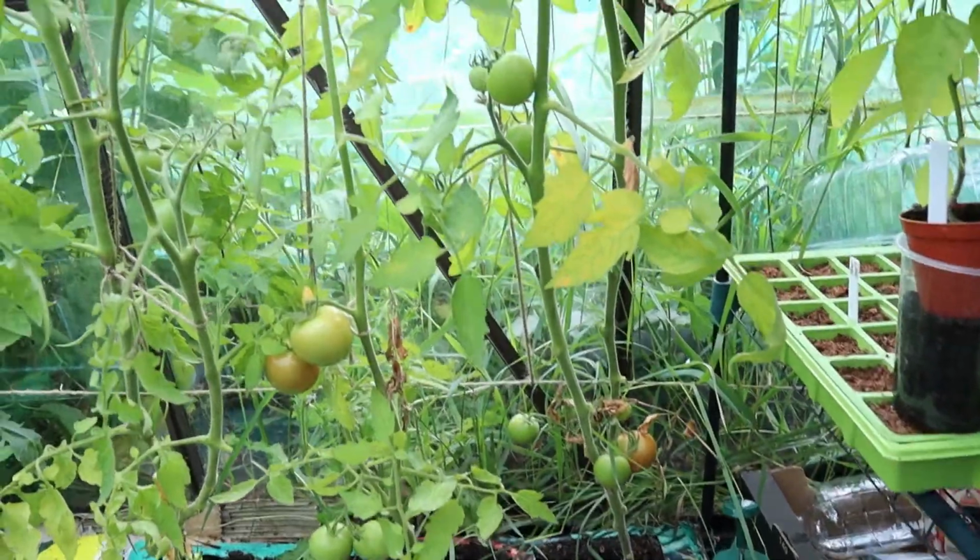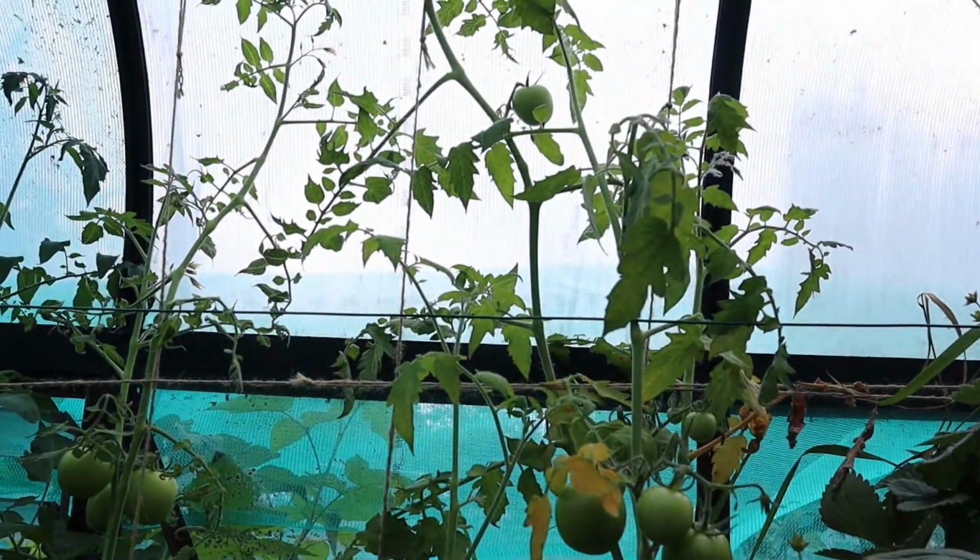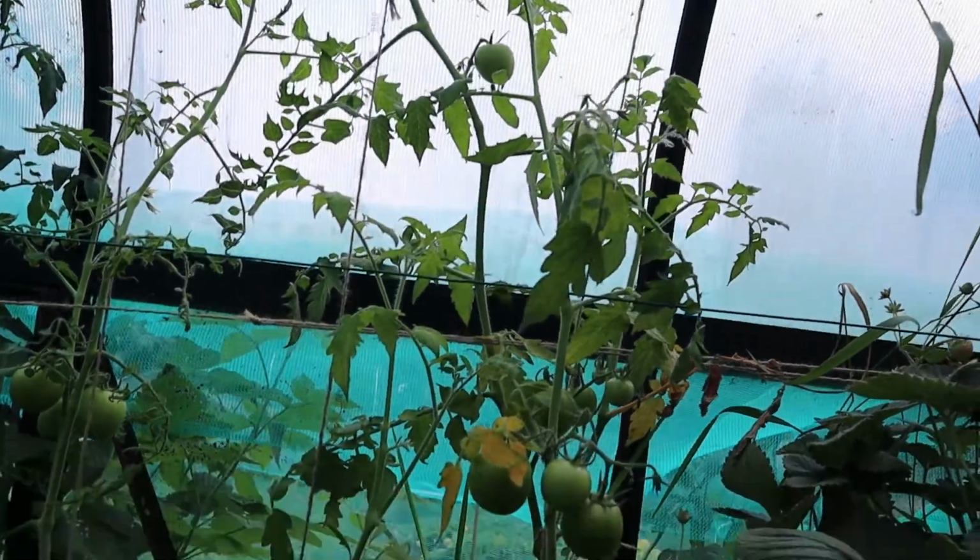And look at those now. I've taken all the ripe ones off, but they are absolutely massive, and there's still tomatoes on them, and I'm still getting flowers at the top, so these are going to be going for quite a while yet.